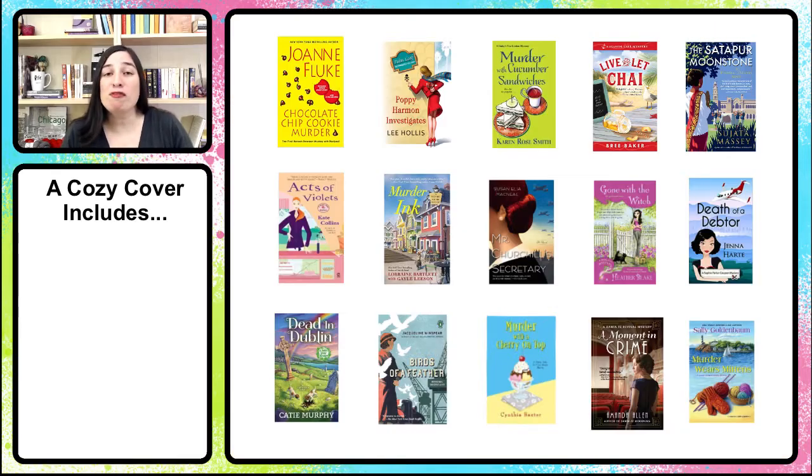So we're going to be looking at 4 distinct styles of cozy covers and asking how each of these styles answer these 3 questions. But before we get into different styles, let's talk about cozy covers as a whole. These are all cozy covers, and they have a lot of differences among them, but they also have some important similarities. First, let's look at the color palette.